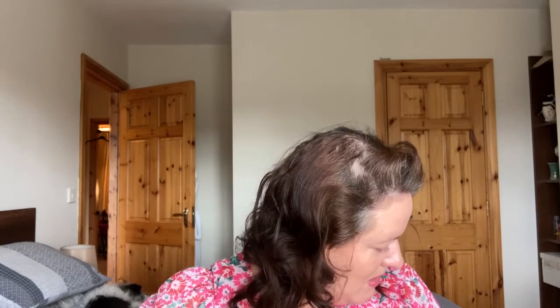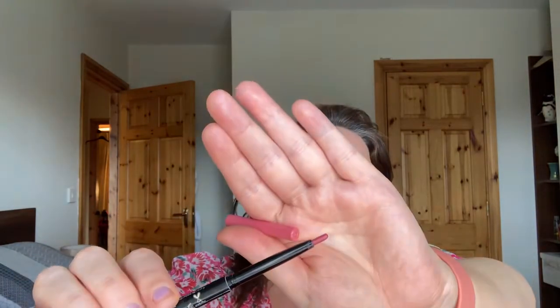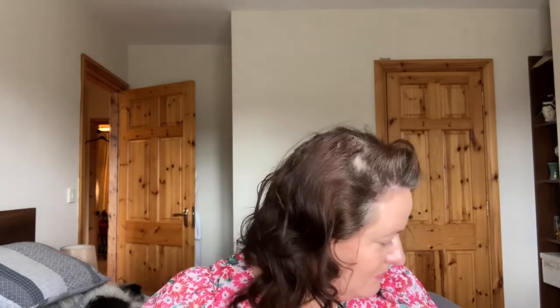Next is my Wet and Wild pencil, and again this is really getting towards the end of its life. It doesn't seem to have moved weight wise, which is a bit peculiar to me, but we are coming along nicely. I would maybe think 2 more months, and I know that seems like a lot, but I'm not using lip liners a whole lot because I'm wearing masks the whole time at work. So the only time I'm putting on any sort of lip product is for a YouTube video. There's just no point otherwise. It's a waste of using a product.